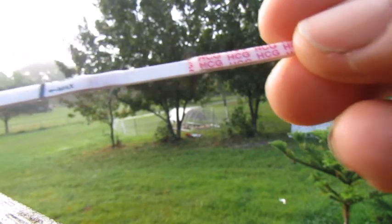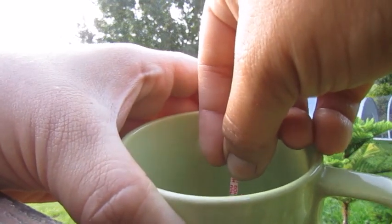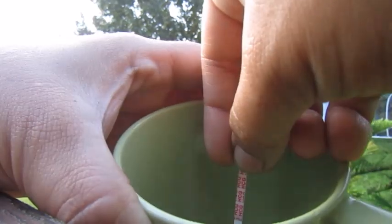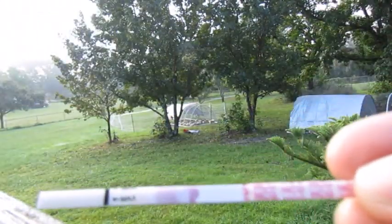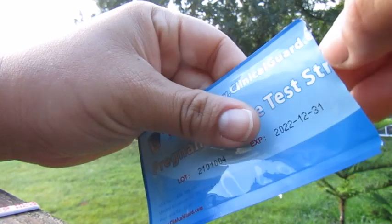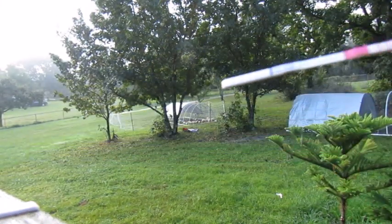So let's dip the Wondfo first. Do that for like 5 seconds. I'll dip it a little more. So that's going through. I'm going to put it down and open up the Clinical Guard. Clinical Guard detects about 25 of the HCG hormone, so it's not as sensitive as Wondfo.